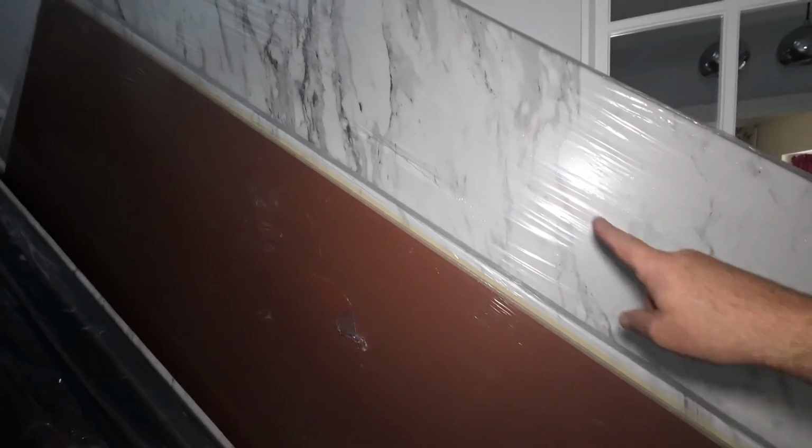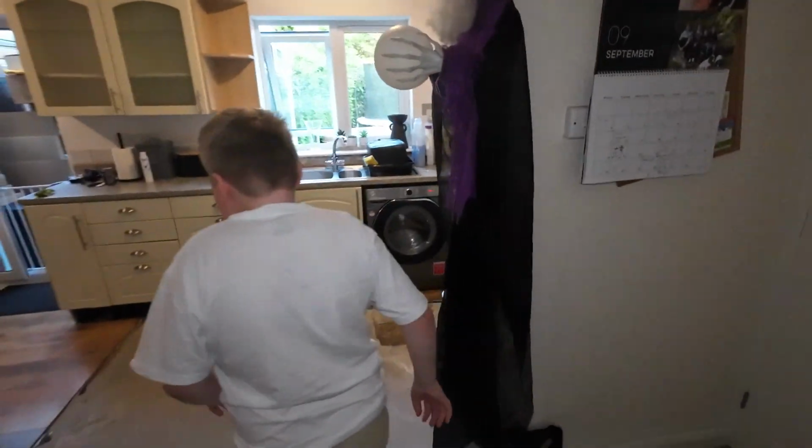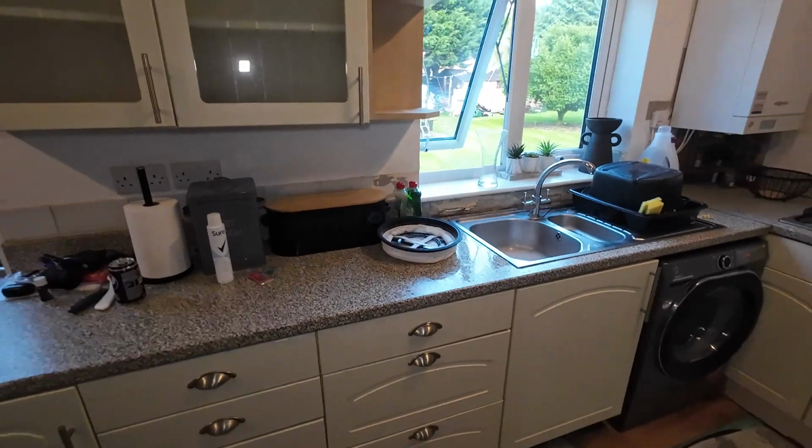These are the worktops here we're going to be having. Marble effect worktops across the whole kitchen, this sort of design. And darling, what are the things called we're having? Peninsulas. 2 peninsulas fitted in the kitchen as well. So I'll give you a quick little tour of what the new kitchen is going to look like. I'll show you exactly what it is going to look like when it's done.